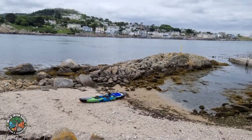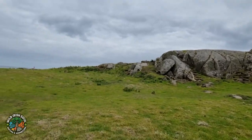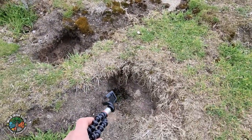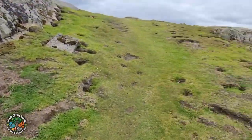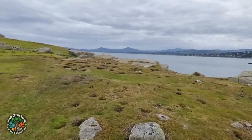Okay, so going for a bit of a wander on the island then. There's supposed to be a serious amount of nesting birds on the island. You can see here in the sand, a lot of the birds do nest in there, and that's where they seek shelter from all the rain and the wind, mainly the wind. Oh wow, would you just look at it. Absolutely gorgeous.